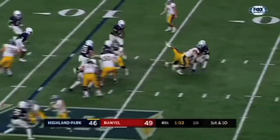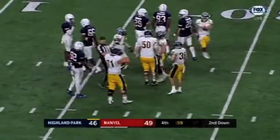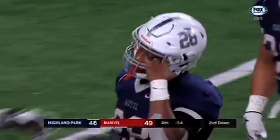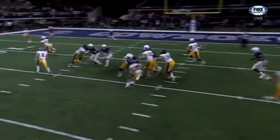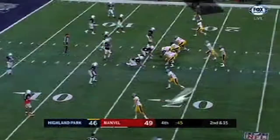Jones will hand it off, and Alexander's wrapped up for a loss. Great play. Guess who? DePriest Taylor. He's made some tremendous stops tonight, and that's a loss of 5 yards. Defensively again, Paxton Alexander tries to cut it back up the middle of the field, and DePriest Taylor right there to shut the door.